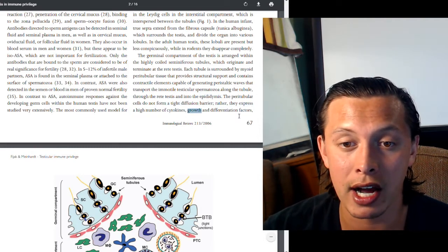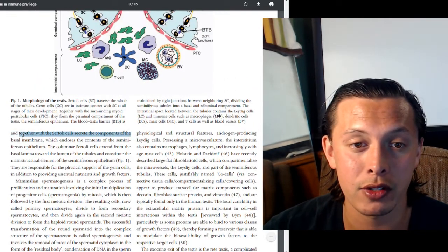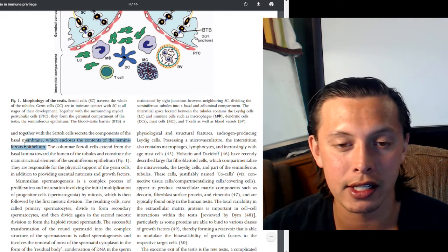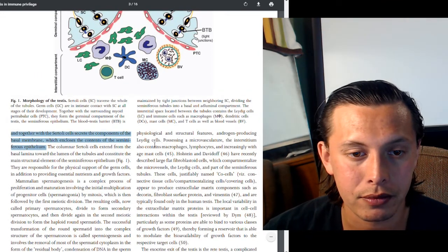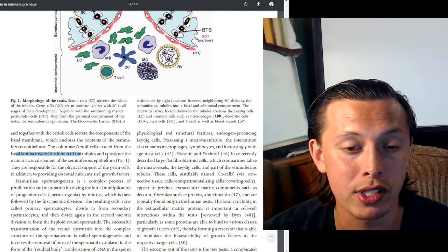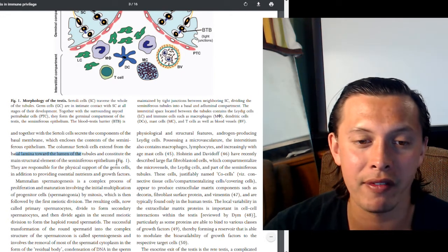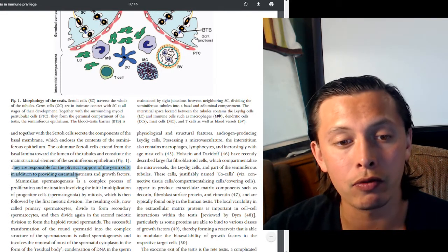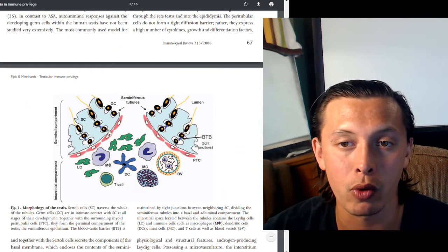Rather, they express a high number of cytokines, growth and differentiation factors, and together with Sertoli cells, secrete the components of the basal membrane, which encloses the contents of the seminiferous epithelium. The columnar Sertoli cells extend from the basal lamina towards the lumen of the tubules and constitute the main structural elements of the seminiferous epithelium. They are responsible for the physical support of the germ cells in addition to providing essential nutrients and growth factors.